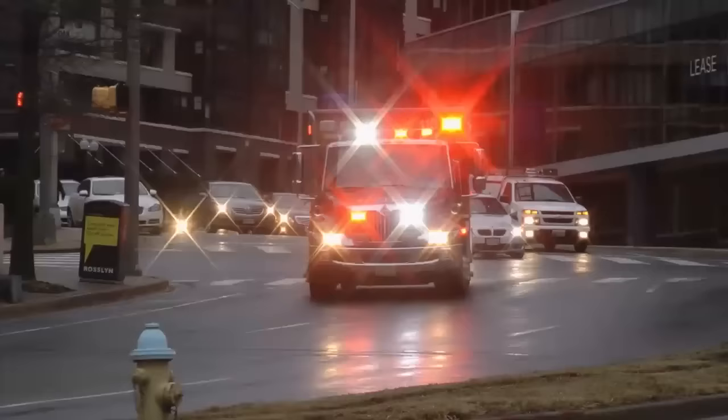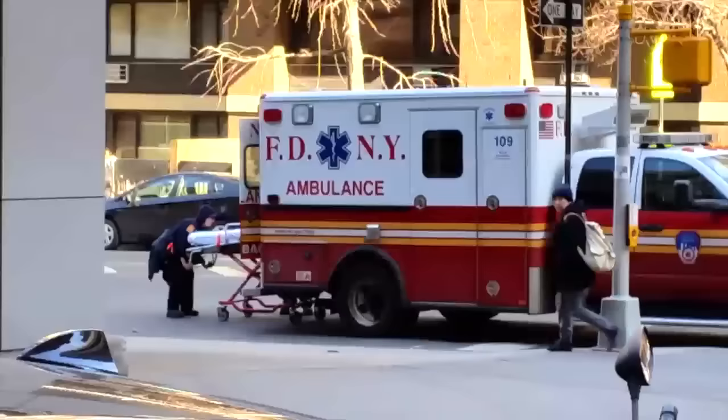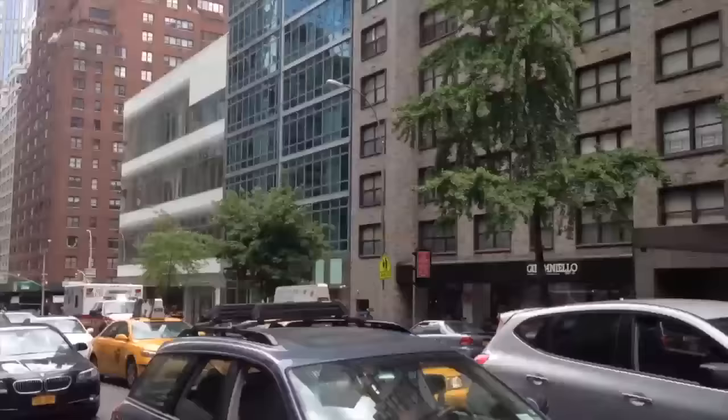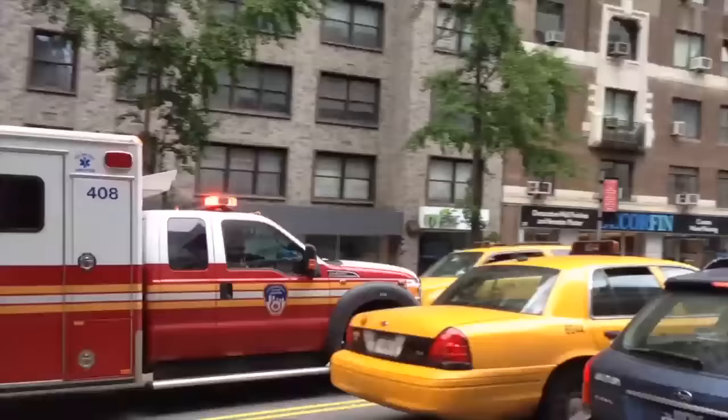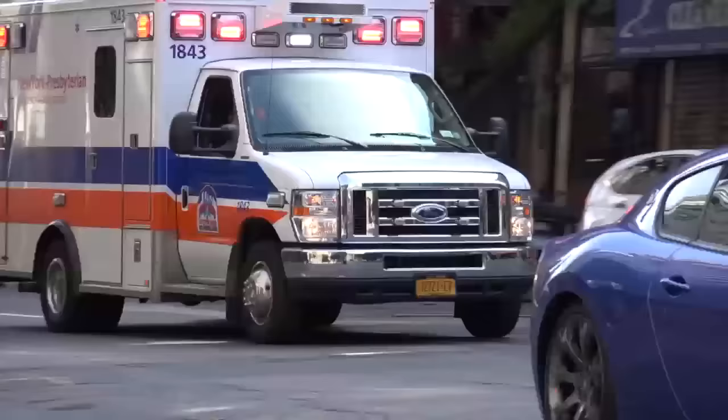Watch out! An ambulance is coming. The person she is helping is loaded up in back. The doors get closed and off they go to the hospital just like that. If someone's in a position with an urgent condition where there's not a physician, she can do great things.